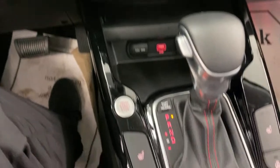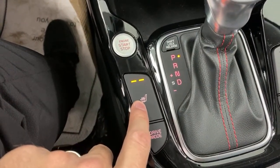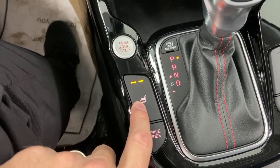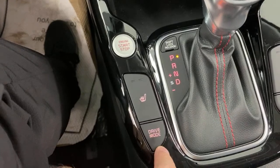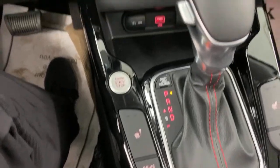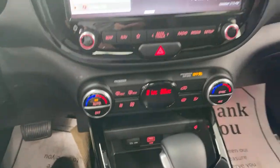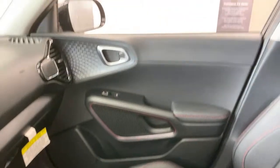Moving through here. Power heated seats, two levels in the Soul. Interestingly, you have three levels in most of our other cars and three levels in the very top line Soul, two levels in every other one. Again, I'd argue you might not need more than two, so that's okay, but just something different there as well. And we're going to scroll through again to show you the seats and everything else. We've shown that already. We're going to scroll up to the top.